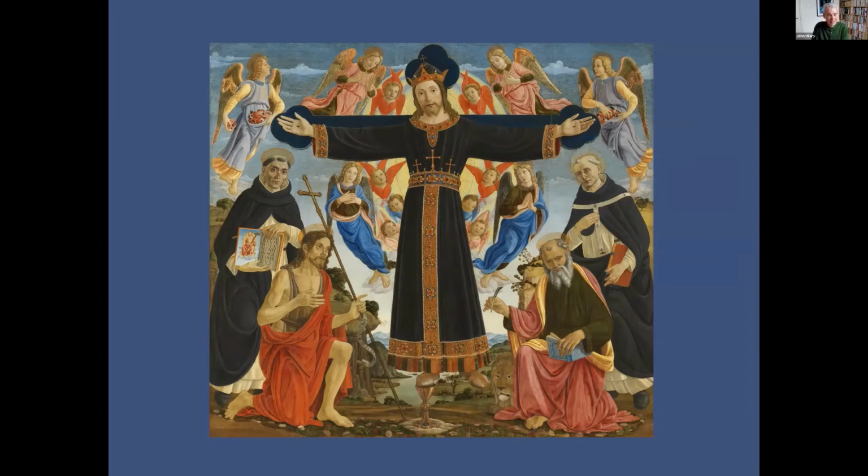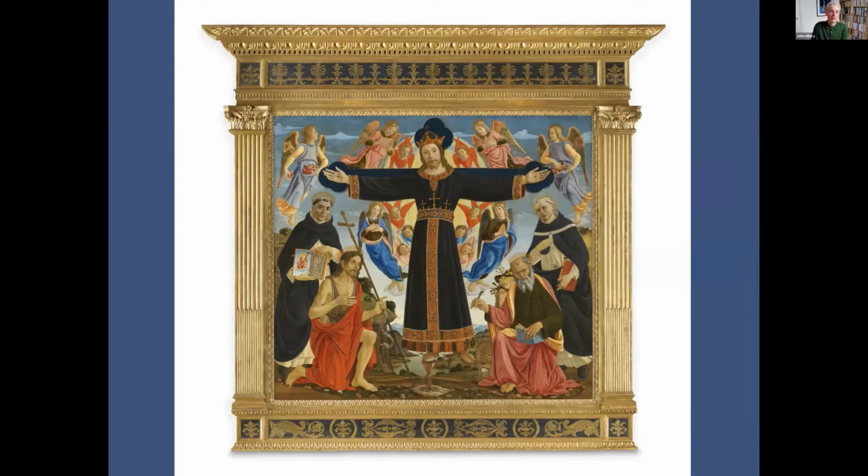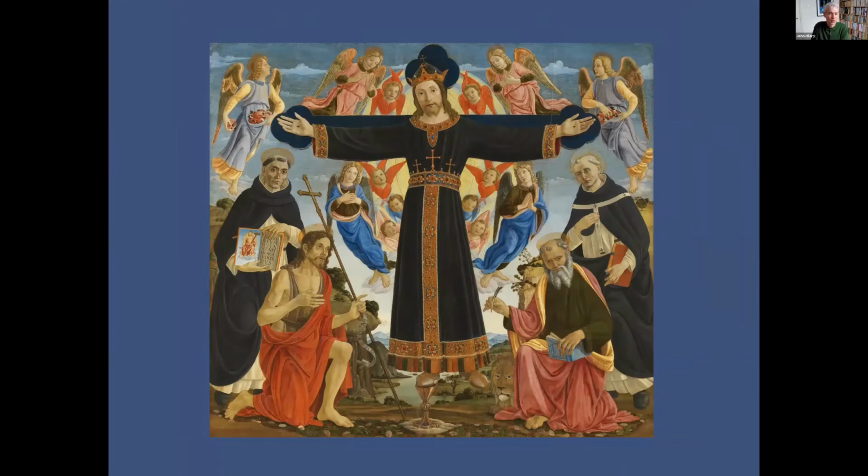And if you see it in its tabernacle frame, which is how it's now portrayed in the Los Angeles County Museum of Art, it's 10 foot by 9 foot, so roughly 3 meters by 3 meters. So it's a very, very imposing piece of Christian iconography for any family to have in their home, let alone a practicing Jewish family.